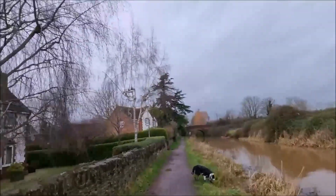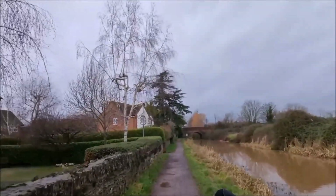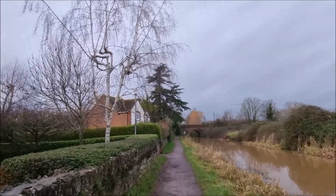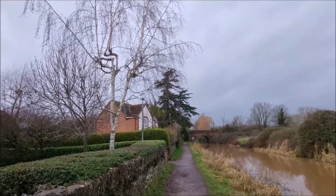A quick look at that tree from the other side. It isn't any better, sadly, although the cedar still looks good from here. I apologise for the wobbling as I'm walking.